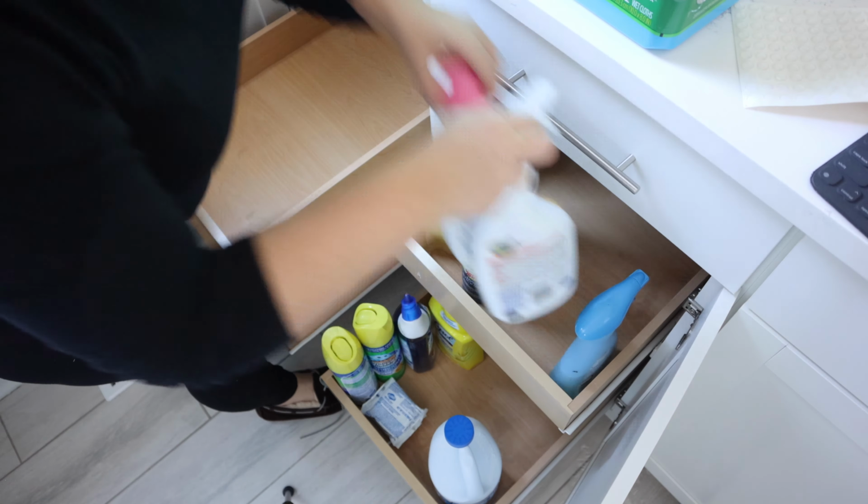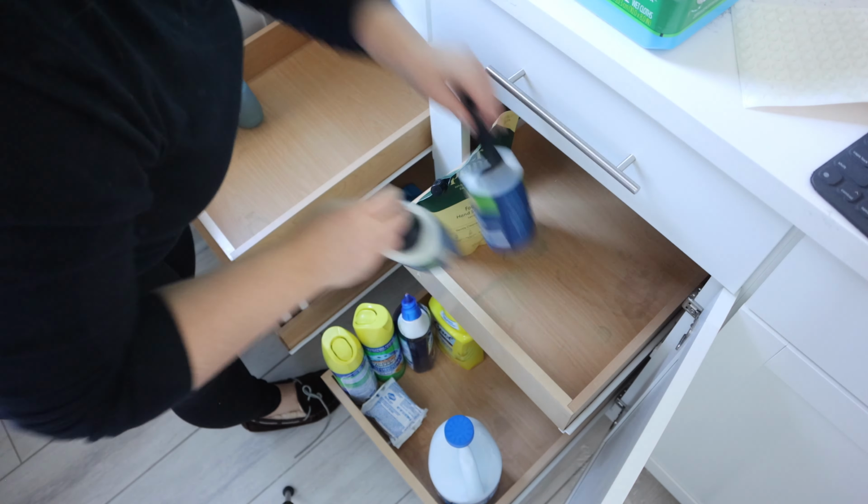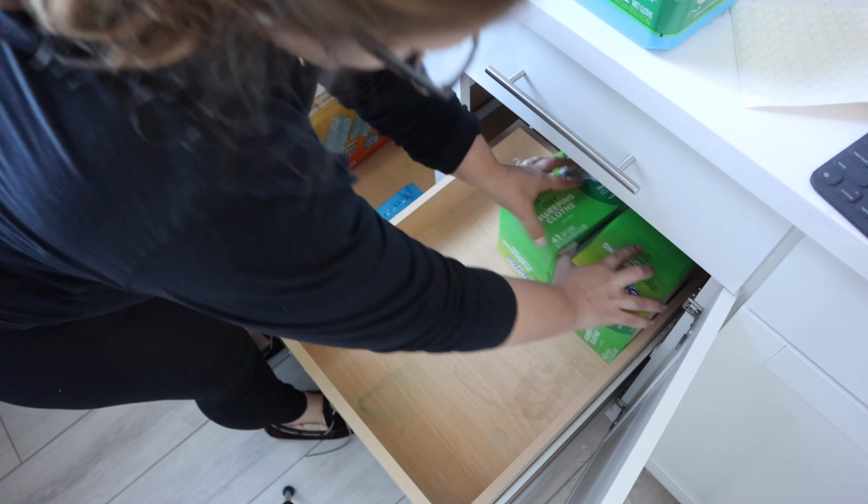Anyway, I definitely played a lot of Tetris with all my cleaning products and tried to figure out what made the most sense.